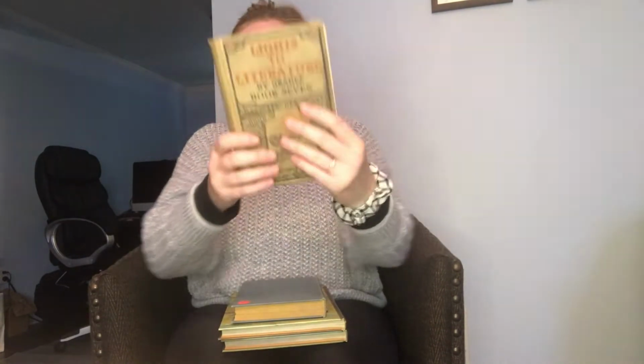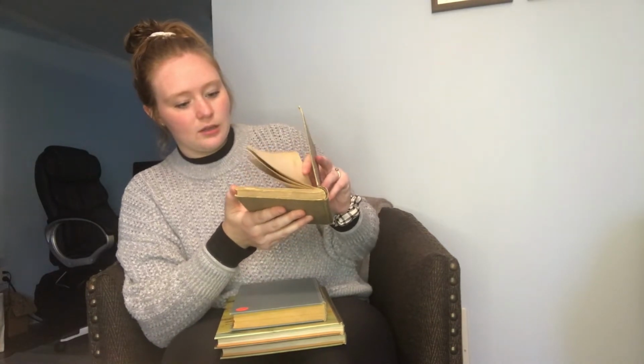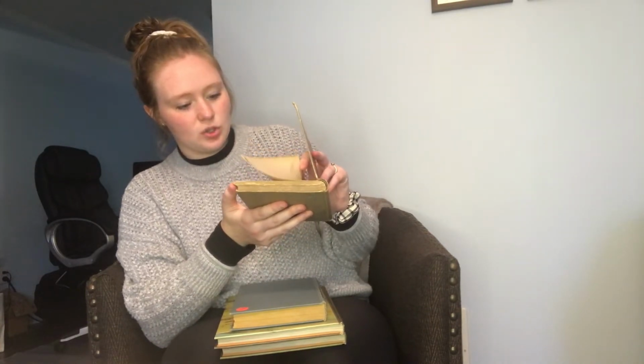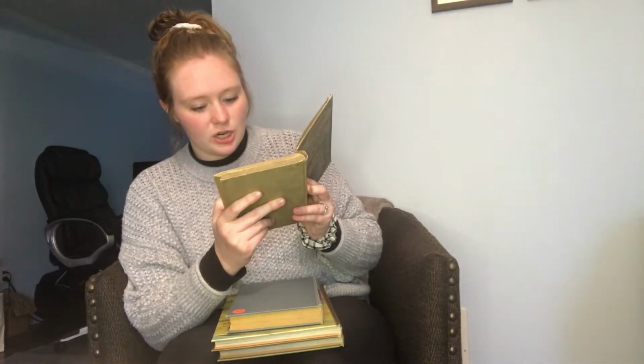So now moving on to my favorite stuff, the stuff I'm stoked for. This is more actual home decor type stuff. So I've been building a collection of vintage and antique books. I found this one. It's just kind of a neutral color with black writing, and that's so pretty. It's called Lights to Literature by Grades, Book 7. So I think this was a book for somebody's school, maybe? Complete British and American Masterpieces, Lights to Literature.